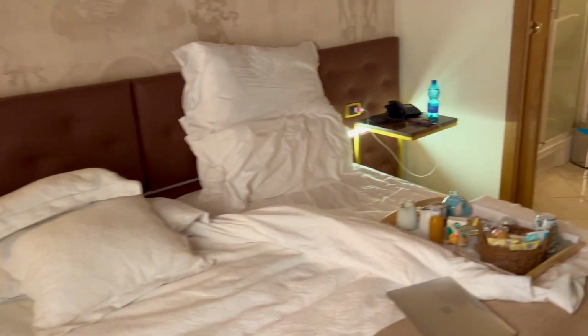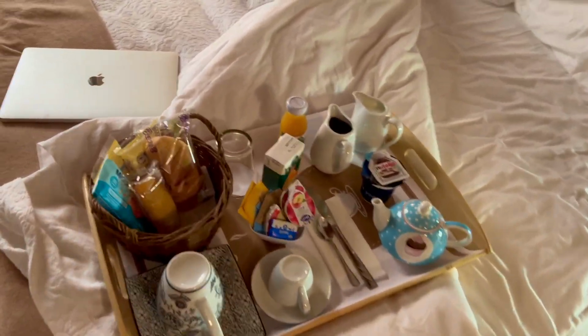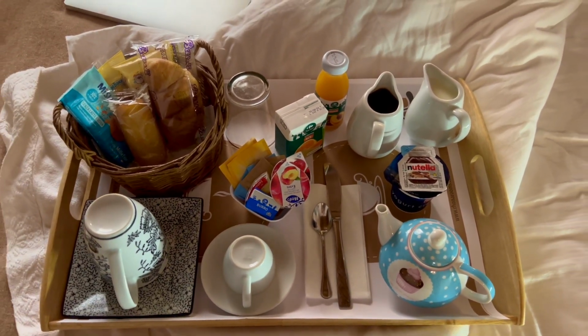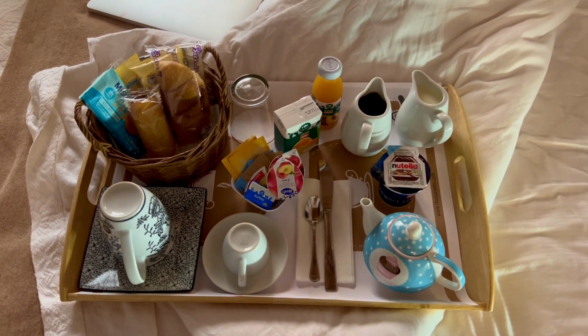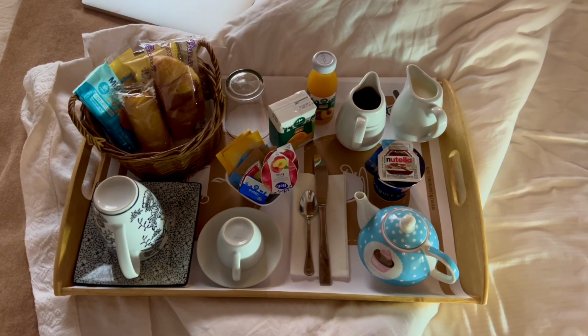Okay then, let's get stuck into this lovely little tray that they've given me. Fantastico. And then to the aeroporto di Fiumicino for my long-awaited departure. Ciao!